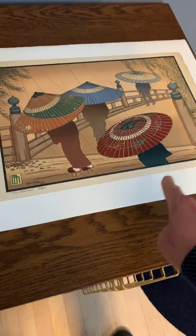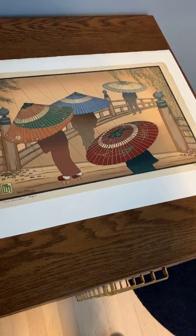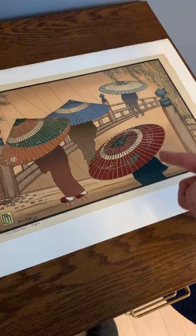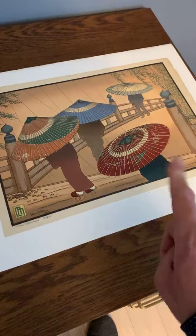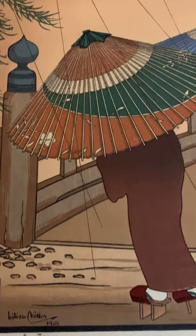Of course, you see the silhouettes of the people walking over the bridge, but this is a very decorative design, heavily influenced by textiles and by the umbrellas themselves. You could see how Lillian Miller was much more interested in just representing these beautiful umbrellas and this gorgeous background. The people aren't really a matter of concern in this design. I'm going to zoom in so you could see the brilliant, strong colors in this design.